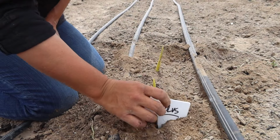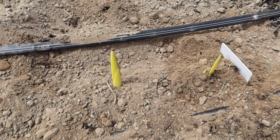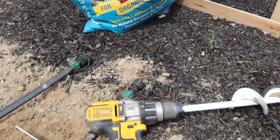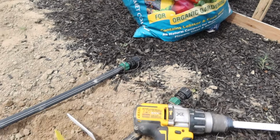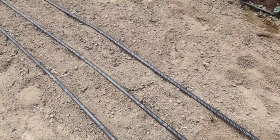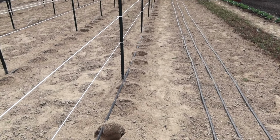So that's pretty straightforward. I have them spaced roughly 6 inches apart, maybe a little bit more than that. And they're about 6 inches deep. I used my auger to dig the holes, makes the job a lot faster. And then I tossed in some compost and starter fertilizer. And then we have yet to put our staking system up in this row, but that's on the list for this next week, and it'll look exactly like the staking system over here.